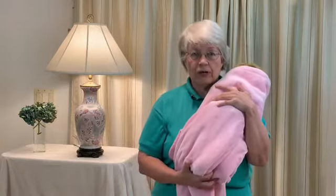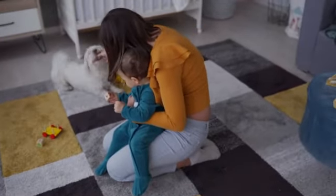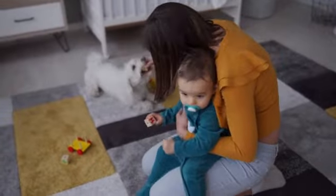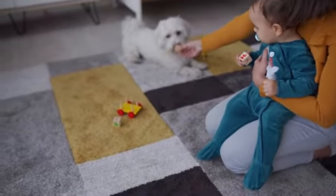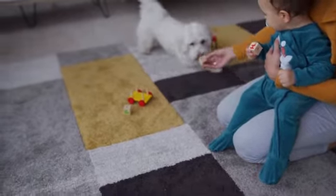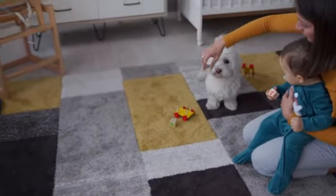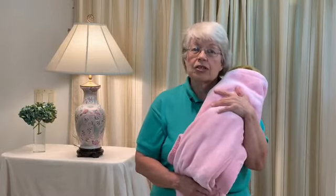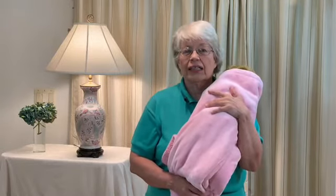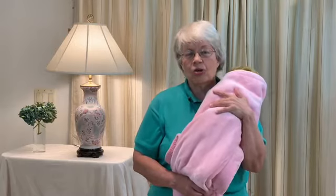Now here is a photo I found, which I hope no one ever does this. Don't ever do this. This woman is taking the baby's block and teasing the dog so that the dog will grab the block. And then, of course, the dog picks up the block and moves away with it. So you've now taught your dog to take the baby's toys.